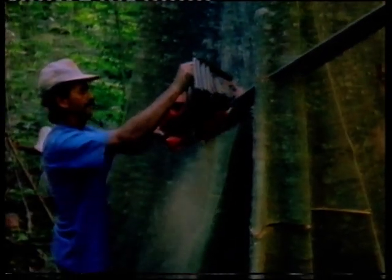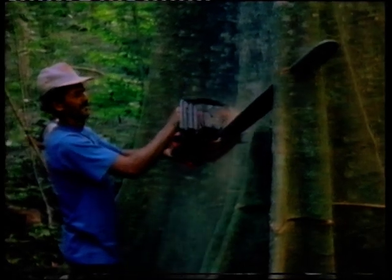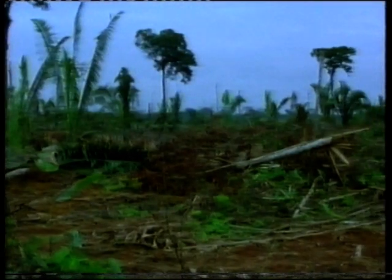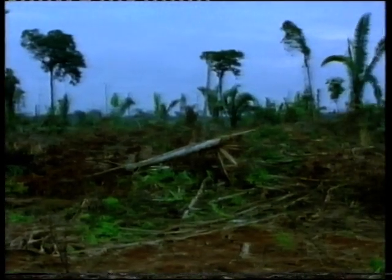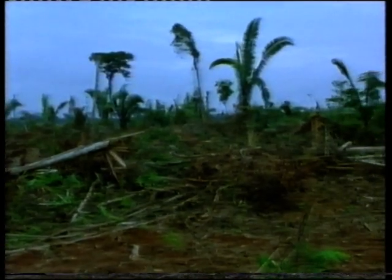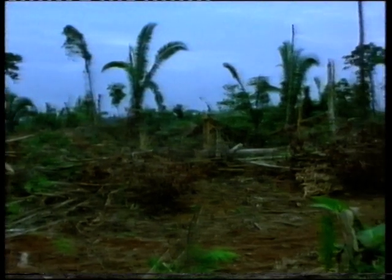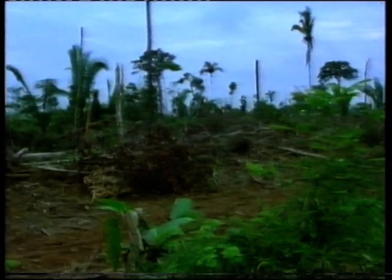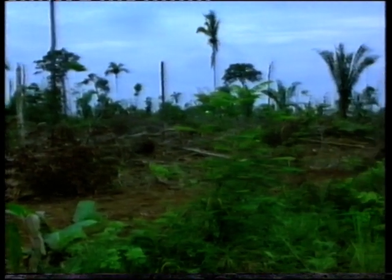Cut down the trees and you break these cycles. This is what's already happened in large areas of Amazonia. Rain is no longer intercepted and held in the forest. It strikes the surface of the ground direct.